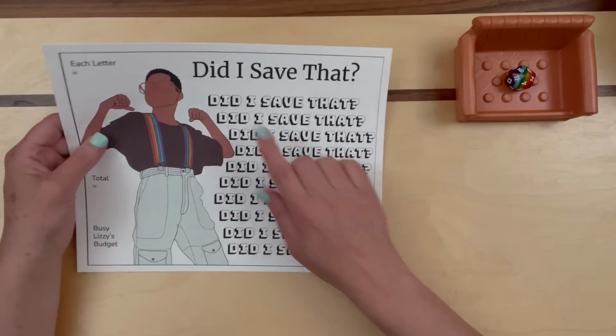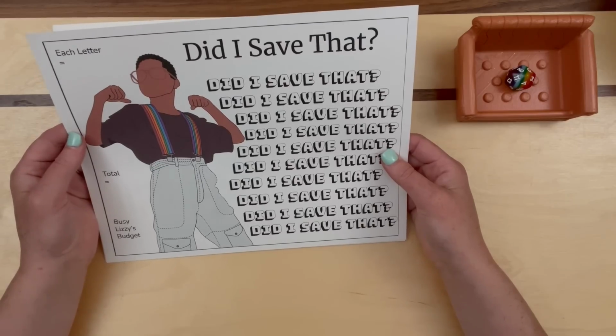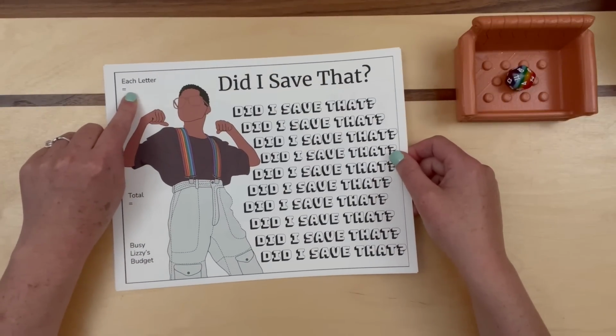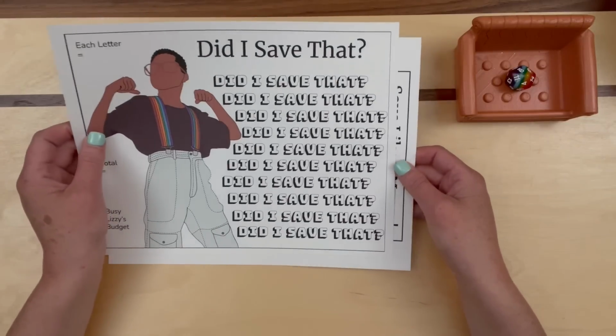It was his idea to name it Did I Save That? And it was Matt's idea to do bubble letters. So he was a big help. So for this one, there's lots of letters. So you just decide how much you want each letter to be. And I'll probably do like 1 or 2. If you're Erica Budgets, you'll do 3. I mean, it's just whatever you decide.